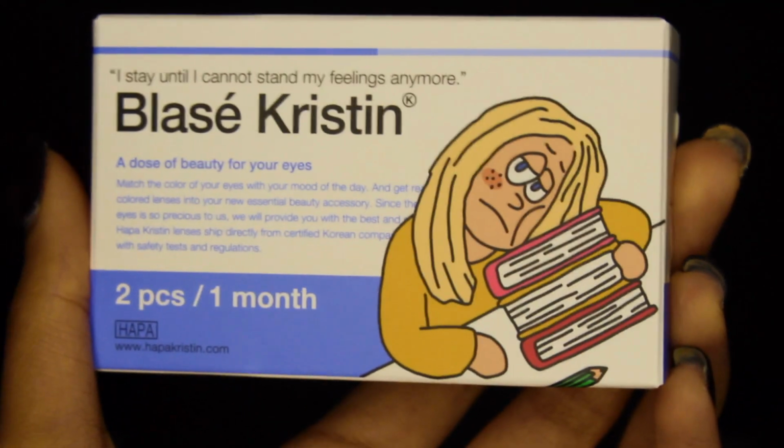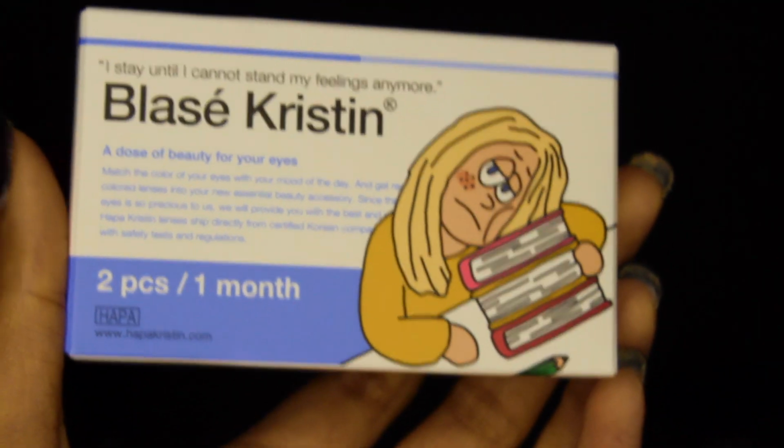Let me show you first which ones I actually really do like, and I'm super happy that I tried them out. They are the Blasé Kristin colored contact lenses. They are a green colored contact lens. And here's how they look in artificial lighting, in room lighting, and in natural daylight or sunlight.